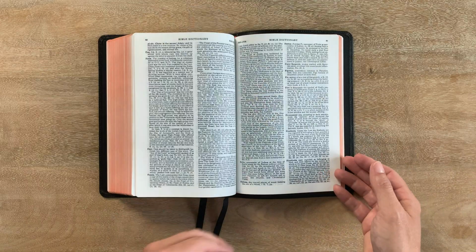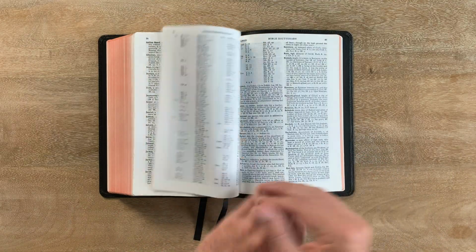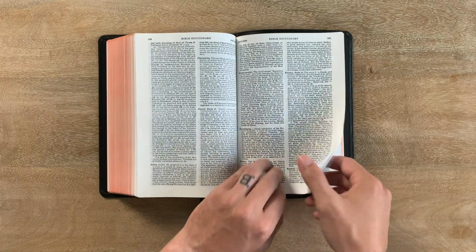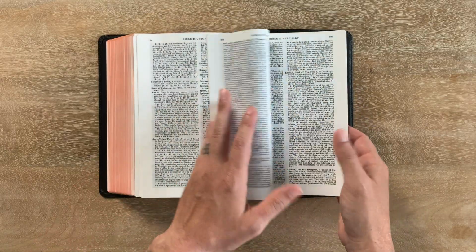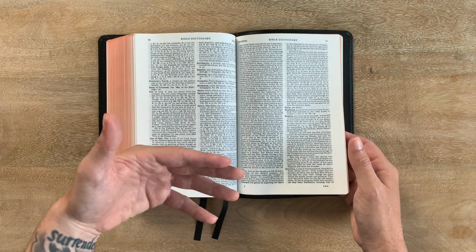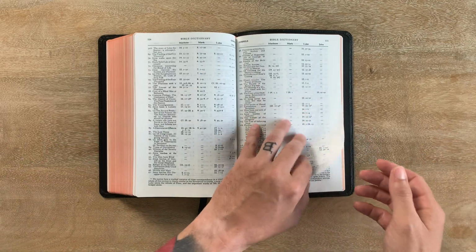So this is a great Bible to study out of because you have all these different features that you can flip back here and kind of get lost in. Honestly, it's just a lot of great stuff. And what I find fascinating is going and picking things you're familiar with and reading the dictionary entry from the 1950s. I mean, it's just very interesting.